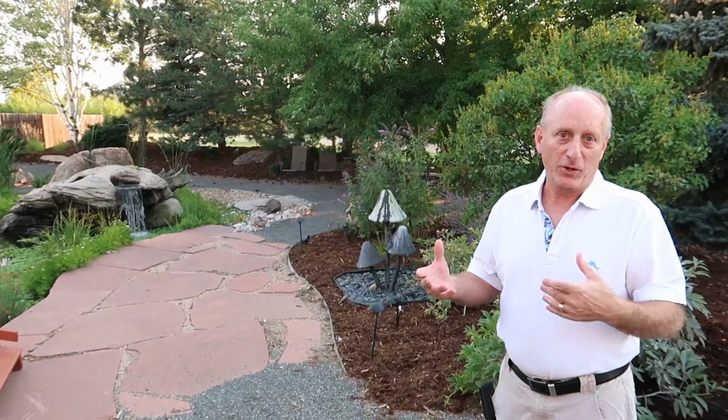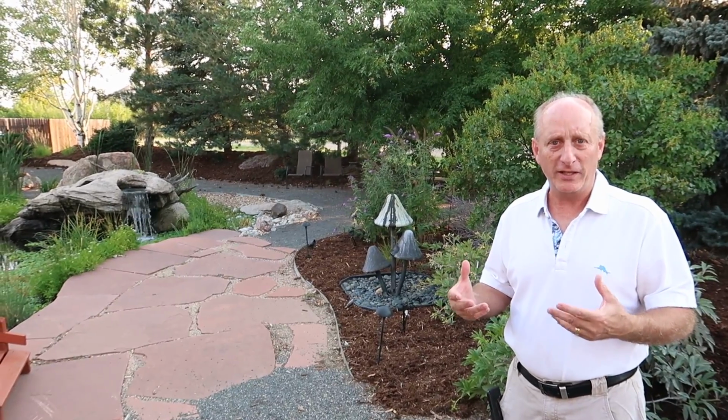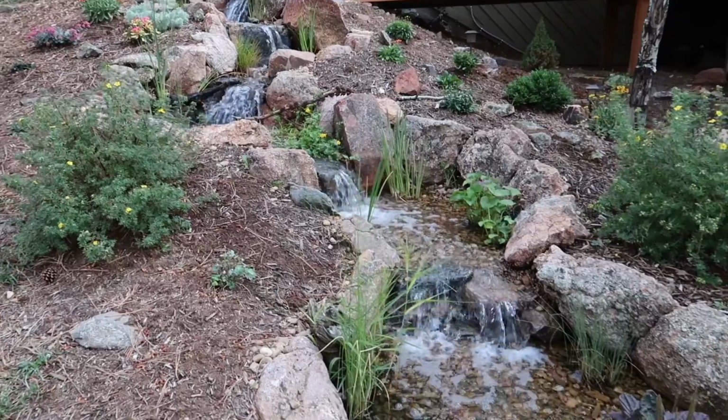And it occurred to me after a year or two of taking care of ponds that these Aquascape ponds are really easy to take care of. Maybe I should look into them. And so common sense took over.